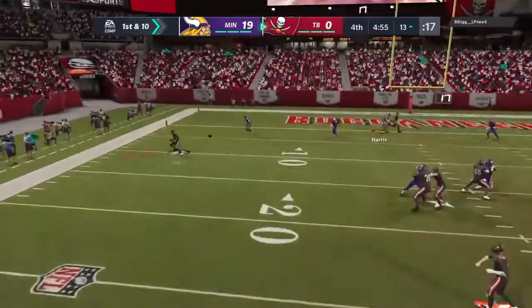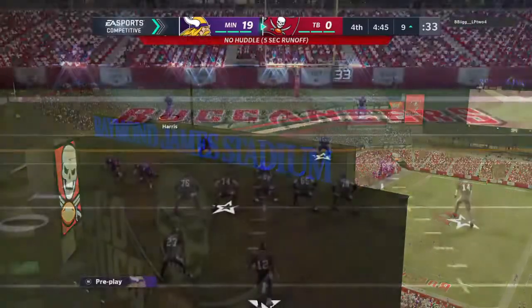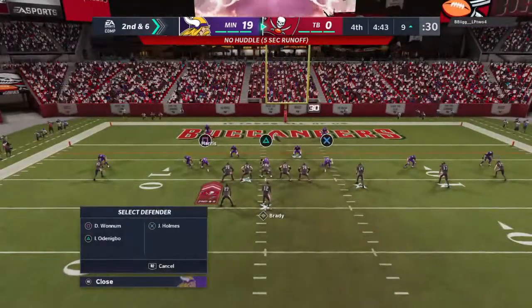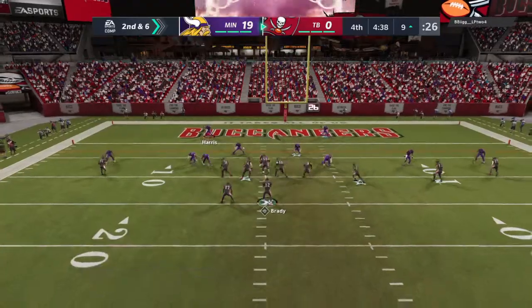Brady. He goes full extension and he's got it. They'll contain him to just 4. Second down. 4 yards on the pickup. Second and 6 at the 9-yard line.